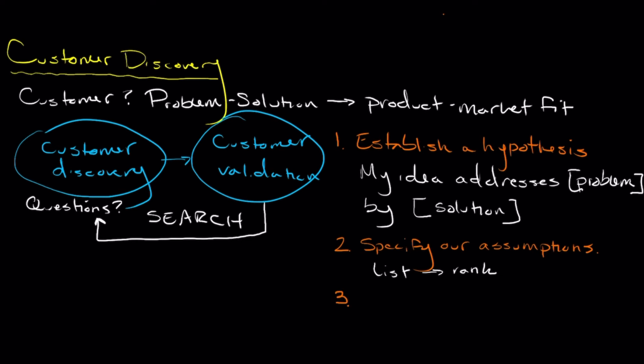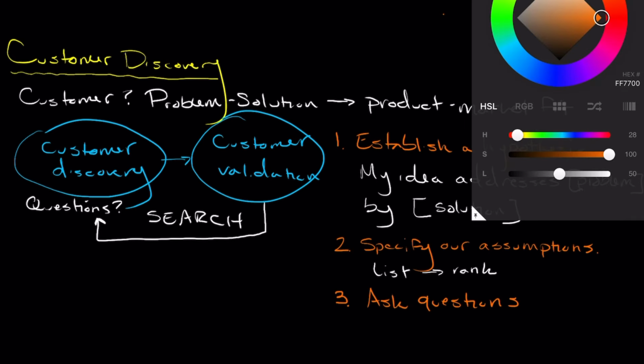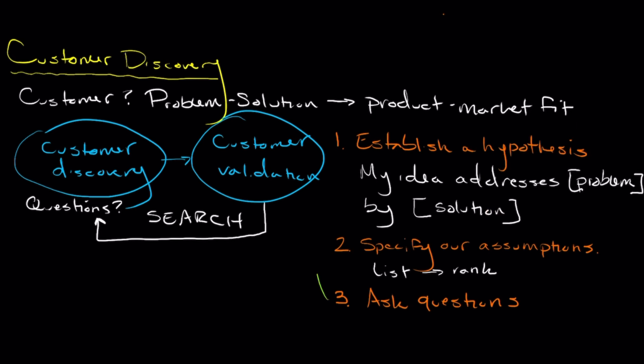Now, the third thing we're going to do is ask questions. And we don't just want to ask any questions. We want to ask the questions that are going to allow us to test this hypothesis that we already identified in step 1, and then allow us to test and answer with some clarity some of those assumptions that we addressed in number 2.